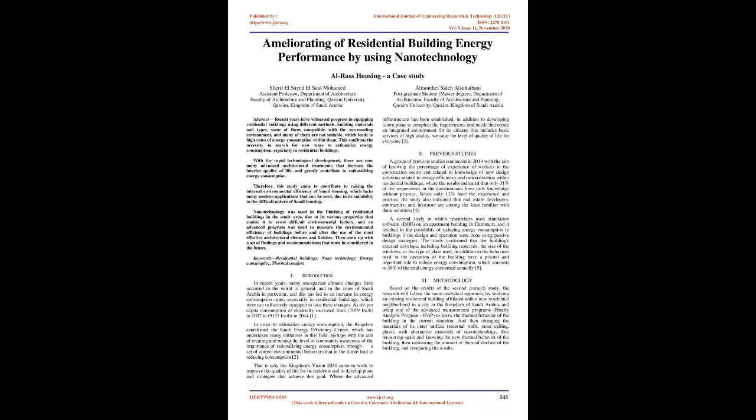Introduction. In recent years, many unexpected climate changes have occurred in the world in general, and in the cities of Saudi Arabia in particular, and this has led to an increase in energy consumption rates, especially in residential buildings, which were not sufficiently equipped to face these changes. As the per capita consumption of electricity increased from 7019 kW/h in 2007 to 9137 kW/h in 2014.